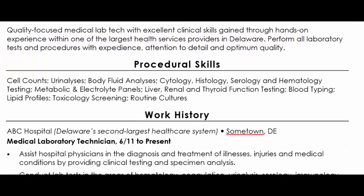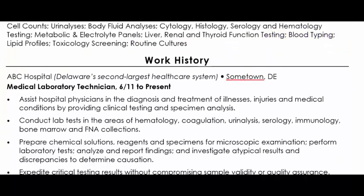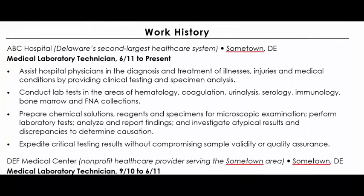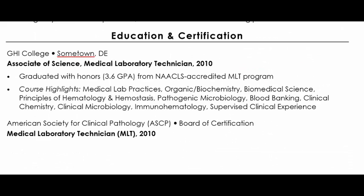She follows that with her relevant skills and then goes into her work history. She has extensive work history in this field, and so she provides her work history before her education. She ends with her education and relevant certifications.